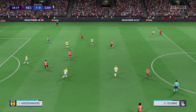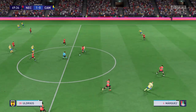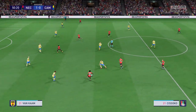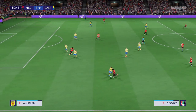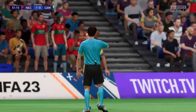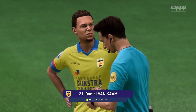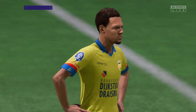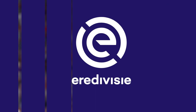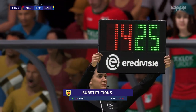He read the situation defensively and did his job. The tackle completely mistimed, and you would expect a booking under the circumstances. And a yellow card it's going to be, Stuart. Yeah, the ref's got that right. It's a yellow card all day long. And they're making a change.